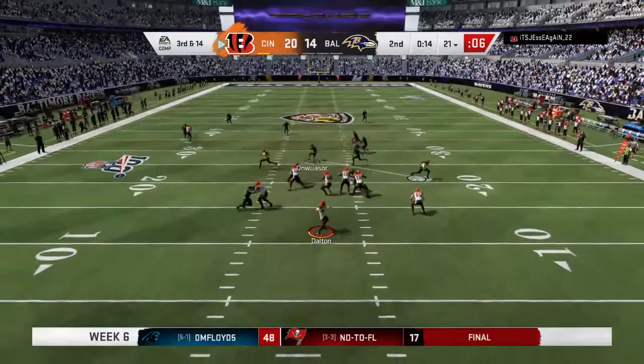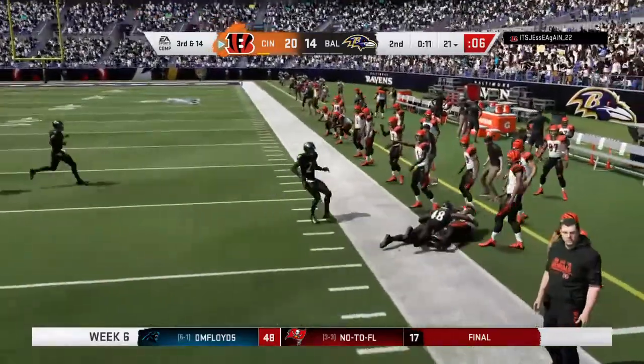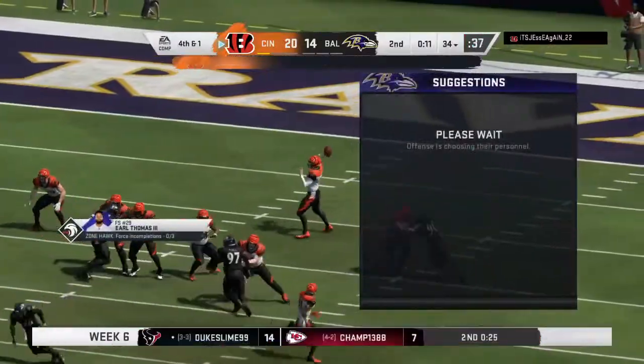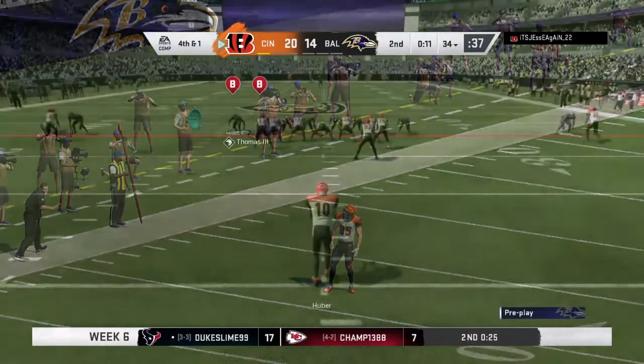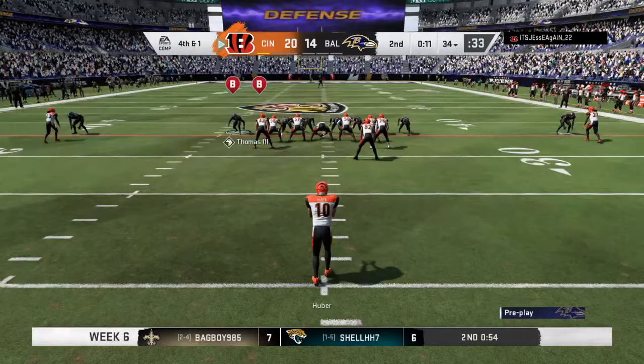3rd and long. What will Dalton dial up? He gets this in the hands of Mixon. It's a pickup of 13, but they're still a bit short, and it'll be 4th down. Here's Kevin Huber now, as he'll punt it away for the 2nd time.